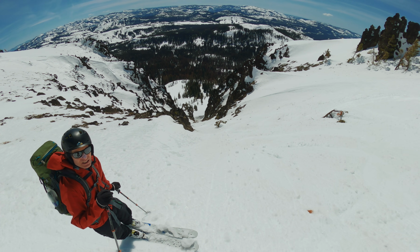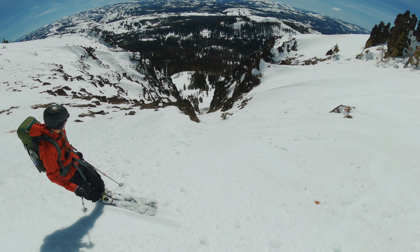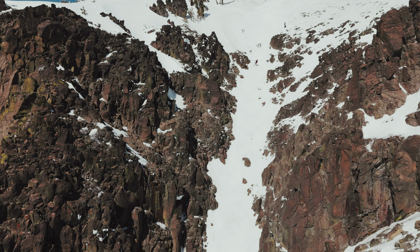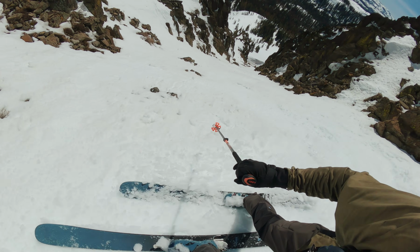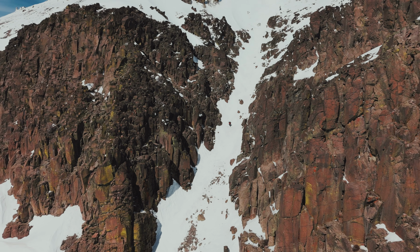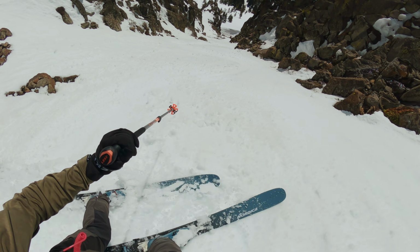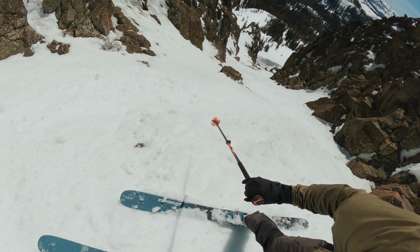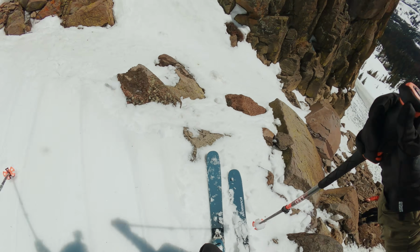Yeah, it's narrow and there's a lot of rock, but the bottom's weird. It's like a ramp, you gotta climb out of it. So I pretty much just channeled my inner Nikolai and sent it down that chute. Tad bit spicy, but really just a great way to start off the trip with some incredible snow. That was so sick.